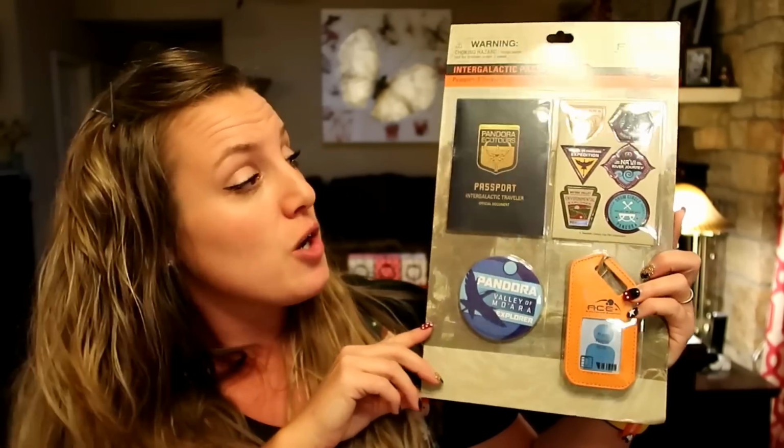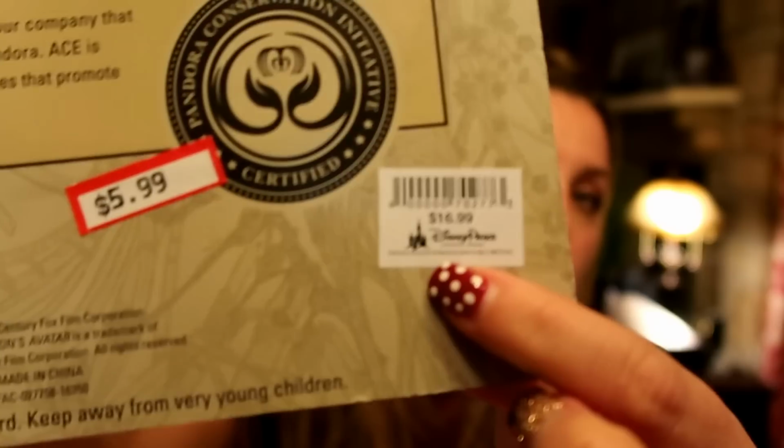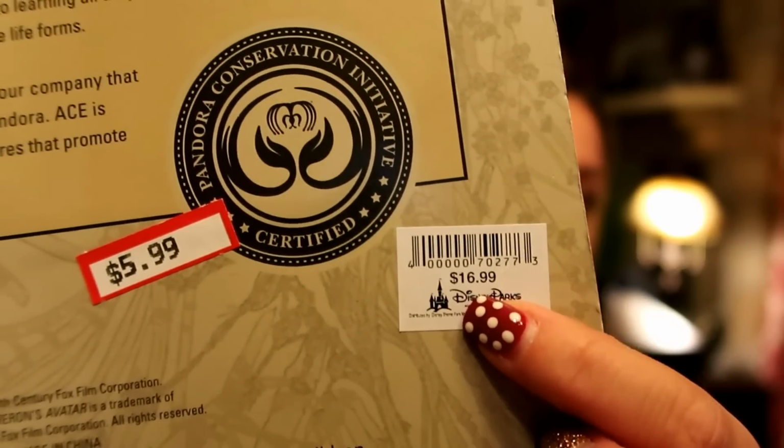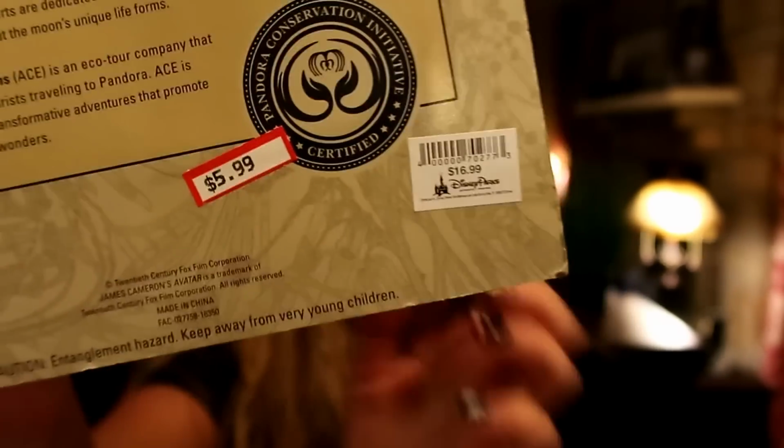Landon also picked out this intergalactic passport kit, and these are still being sold in Pandora inside of Wind Traders. We did see them there, and these have all kinds of stickers and a passport, and you have a Pandora Valley of Moara pin, as well as a little photo ID badge. And you can see the retail price there says $16.99 Disney Parks, and Landon paid $5.99 for this.